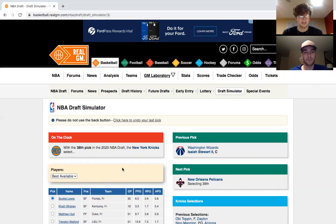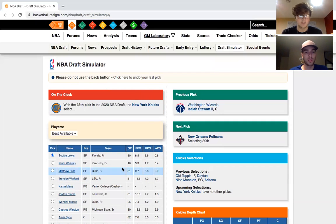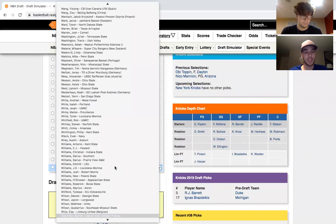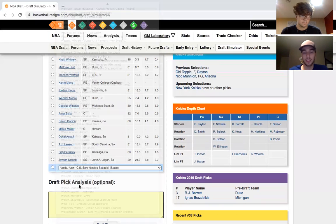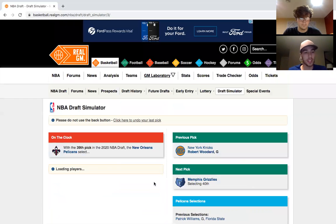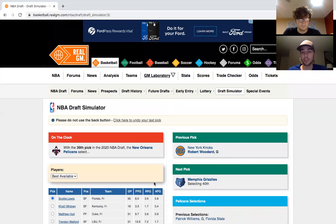Moving to the New York Knicks here at 38. They did take Obi Toppin and Nico Mannion in the first round. Where do we have the Knicks going here at this point? Yeah, so next we have them taking a forward, Robert Woodard the second out of Mississippi State. They definitely need some wing and forward help. I think that Robert Woodard could be a guy that could step in and possibly make the roster. If you're selected by the Knicks in this round, there's a chance that you do make the team, so I think this pick just makes a lot of sense for them.